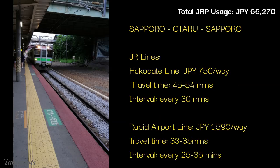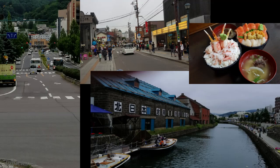We took the train to Otaru. It was covered by JR Pass. Trips are more frequent on both train lines you can take, so there's no need to be particular with the schedule. We spent the whole afternoon strolling around Otaru.